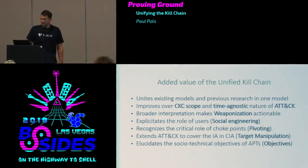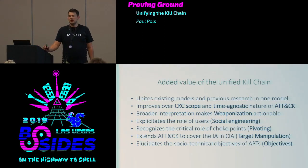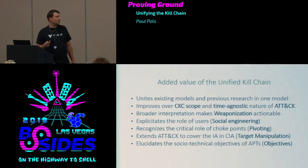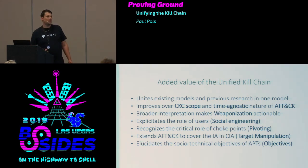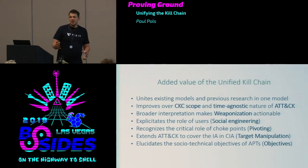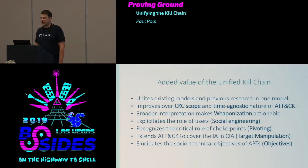Another point would be separating exploitation from social engineering. In the original kill chain, this is all called exploitation. But if you're mapping measures against this, there's actually a big difference between trying to prevent exploitation of a system and social engineering of your user. One might be patch management as a fix. If you're trying to prevent social engineering of your employees, obviously patch management is not the thing that's going to save you. So if you separate those two, it's much easier to think about possible measures to prevent that.